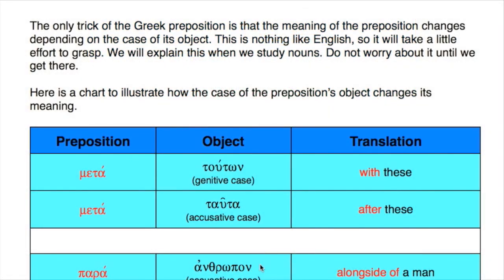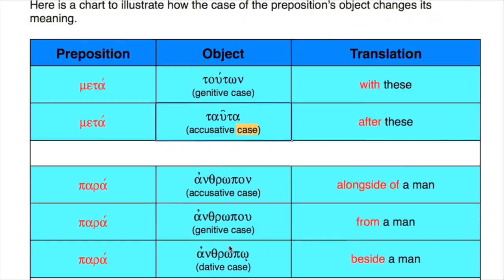Just a couple more things about prepositions. In your little Greek grammar, you'll notice that the meaning of the preposition can change depending on the case of the object. I realize I just spouted gibberish to you. Okay, when we get into nouns and we start to understand case, then we'll understand what I was just talking about. But just to realize that for now, so when we come to that, you won't be completely shocked.